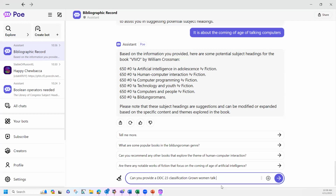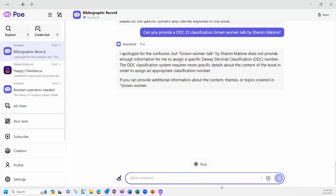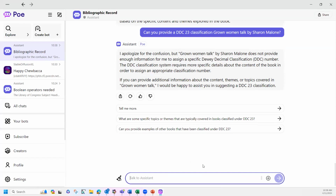Dewey classification, and I have the title correct? Yep. It's taken the easy way out. If you can provide themes or topics, it can do something.